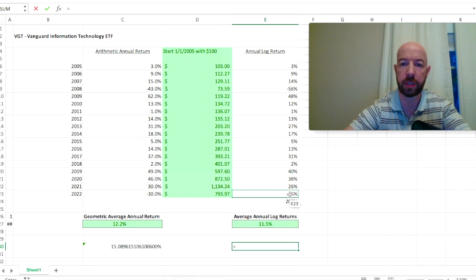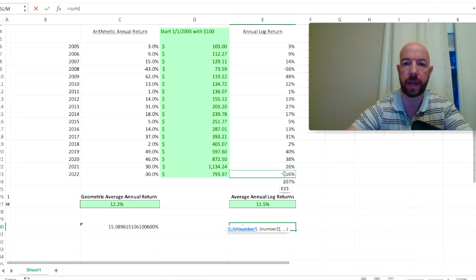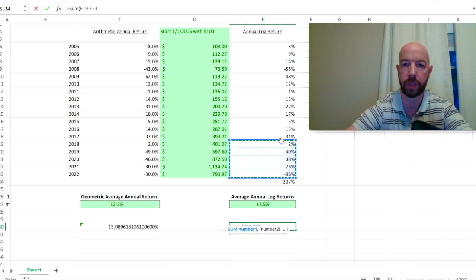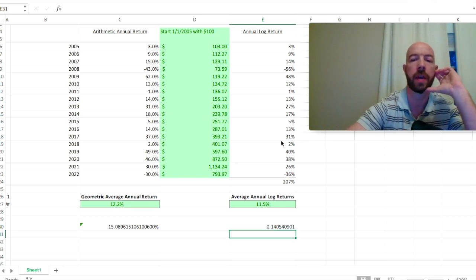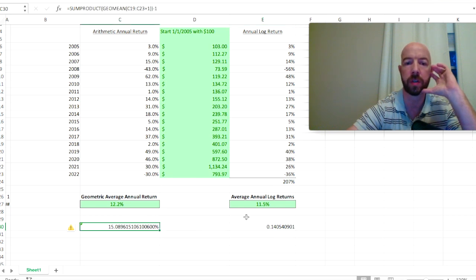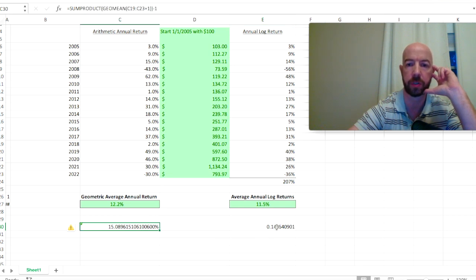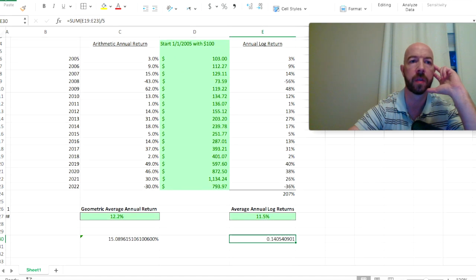One is this one on the right, where we're using log returns, which are additive. We talk about this; there's a whole video on log returns versus arithmetic returns. And these are really nice. You can just add them up and divide by 5. But you can also see they're a little bit different in the way that they sum. And this is a percent, and this is not a percent.